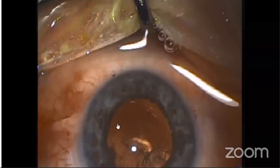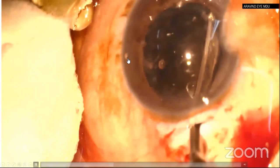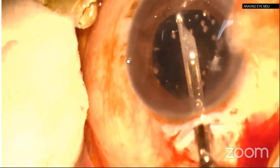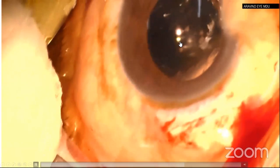In the next case that I'm going to show you, I hope the audience can appreciate the weakness in the back while I do the cortex wash. I hope the weakness in the back is noted. And I would take a minute from now to just show you this area over here. I hope it is visible, as shown with the visco cannula.